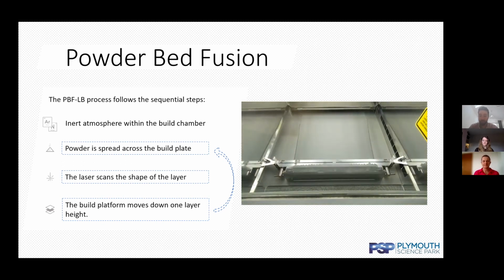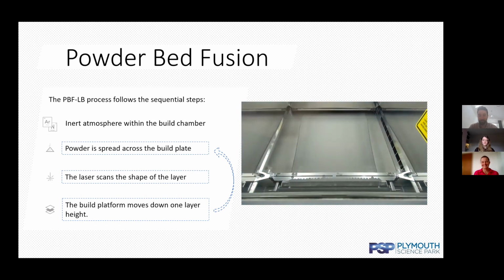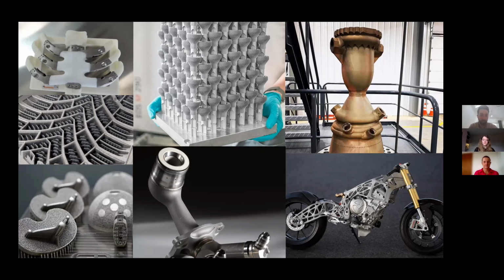So as you can imagine, a high-powered laser, argon, and explosive titanium powder can be dangerous to use. Luckily enough, there's plenty of safety systems but there is a significant barrier to entry to accessing these machines, which is why we've taken them on in the science park. So if I just give a few examples, now there is other ways to print metal, but that's the most prominent. So metal printing, that sounds like it's not going to work very well. It's going to be porous and you can't make real parts.